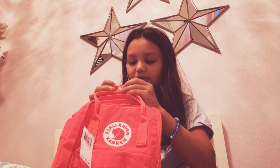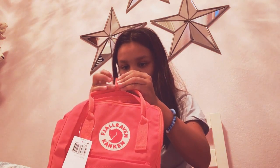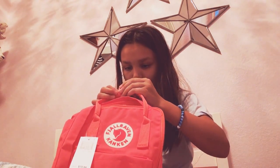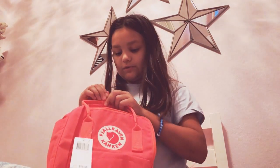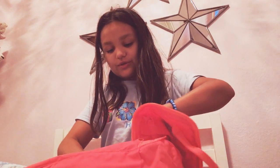But I love how there are two different ways you can put it on. Oh my gosh, this is crazy. Okay, so like that, and then to open it, oh my gosh, can't believe I just did that. Okay, and then you open it like this. It is so cute, guys.